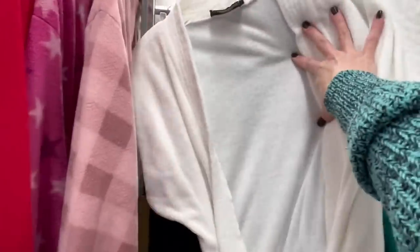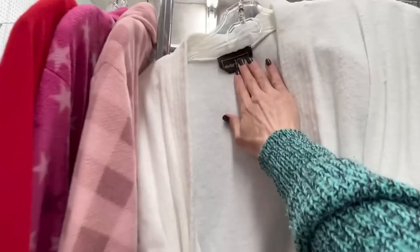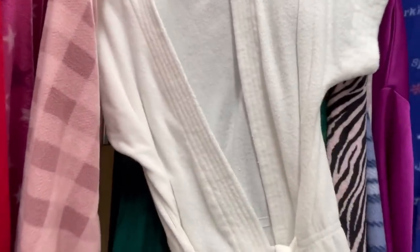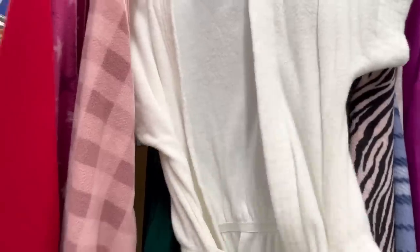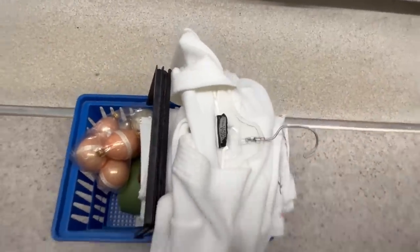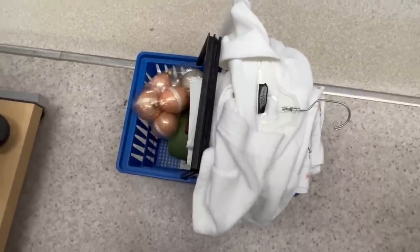Just going through their sleepwear, and I found this vintage Mr. Noah terry cloth beach cover. I think you would use that for the beach. It's kind of cute, just basic white, but that's a perfect beach cover up. I don't know how much it is going to be. Probably just, I'm going to guess $4 is my guess. So I'm going to grab that. My basket is filling up.